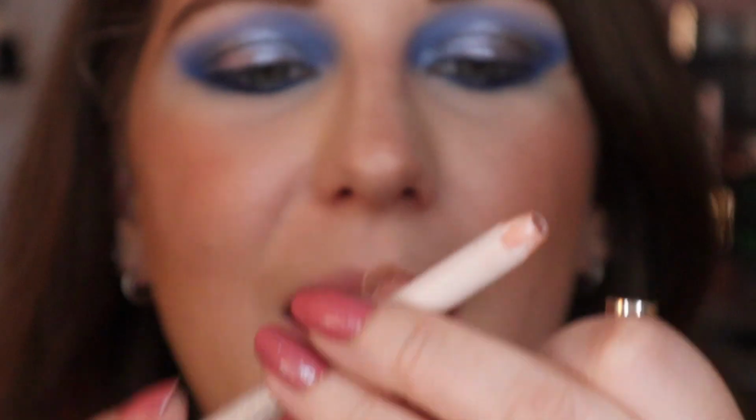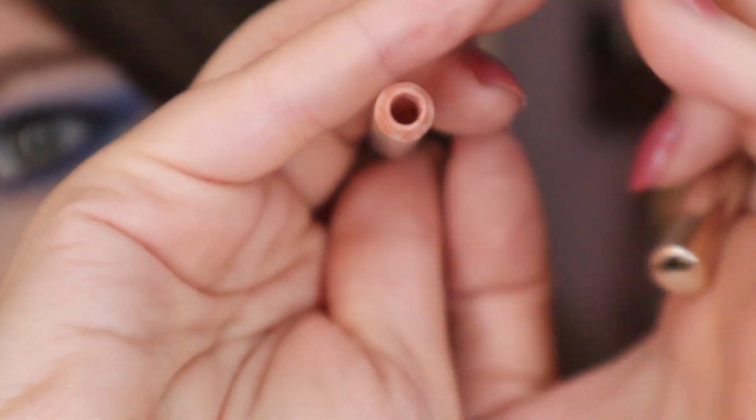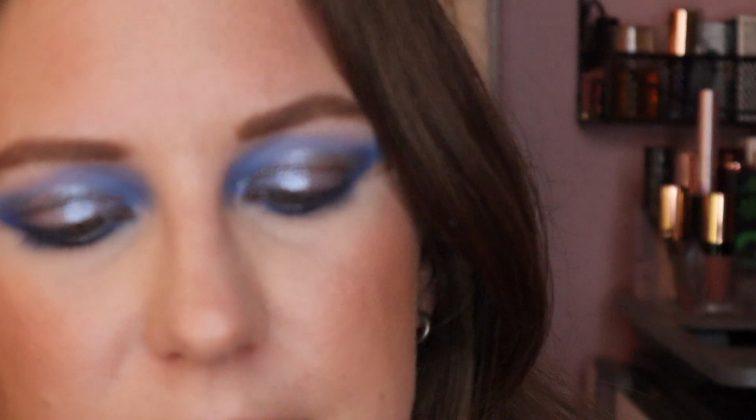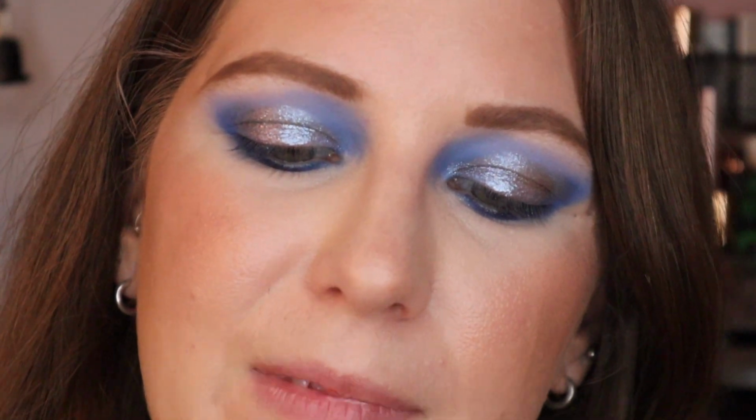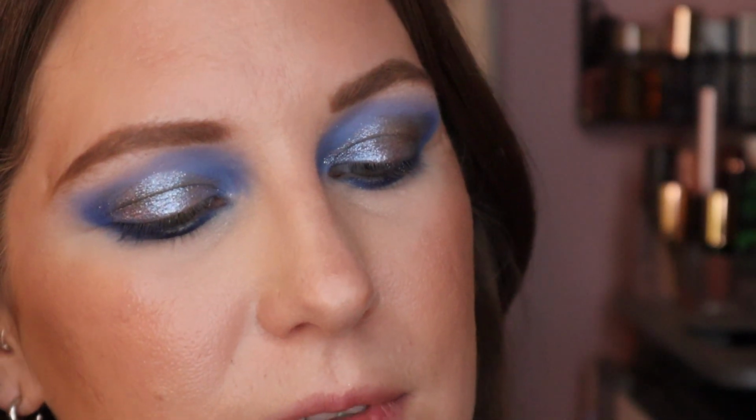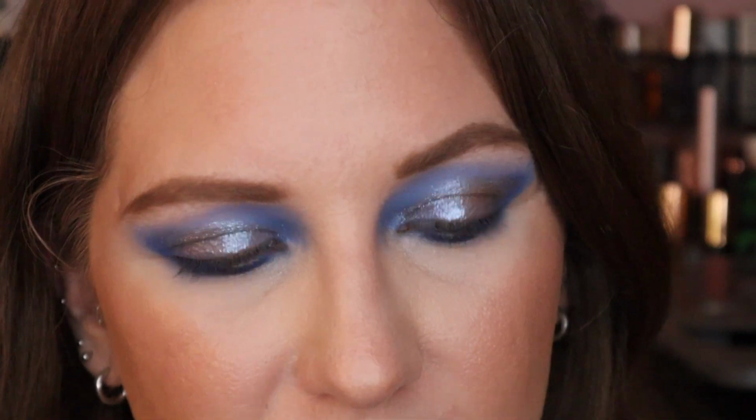This is the shade Worthy. Oh, I think it just popped out. This is a swivel-up, and I see something down deep in there. I thought maybe I could get it to swivel up enough to use, but when I twist it, it's making a little noise. Ugh, I feel like this just broke before our eyes. Okay, never mind. I guess it must have just dried out and cracked. I've only had this for a couple months.